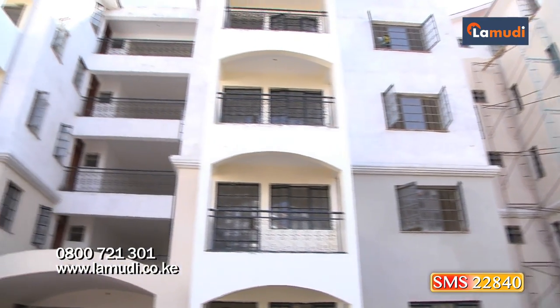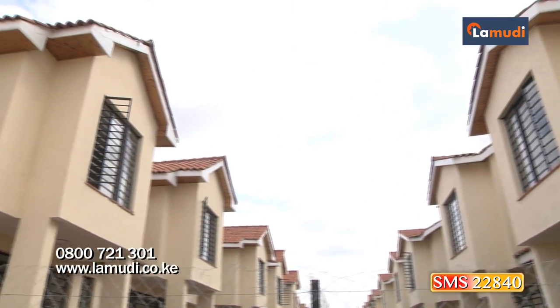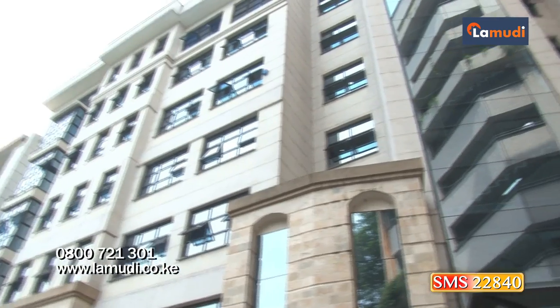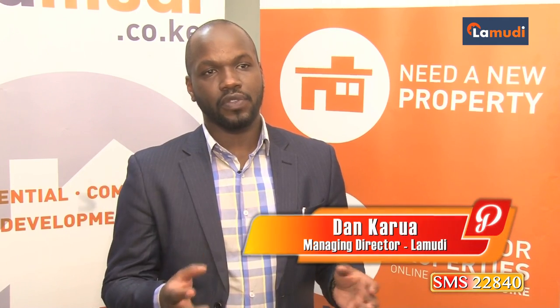So when you're talking about international interest in the real estate market in Kenya, you're looking at the sort of interest in terms of figures or the numbers of the traffic that we get from other countries. What I can tell you for a fact is 70% of our traffic is Kenyan, and 30% of the remainder of the traffic is actually international. So what that tells us is there's a lot of investor confidence in terms of the real estate market in Kenya, which is a very good thing for us.